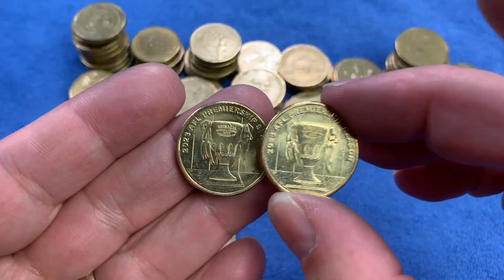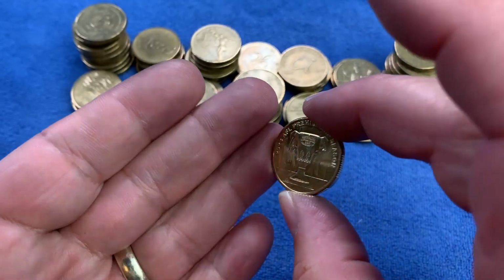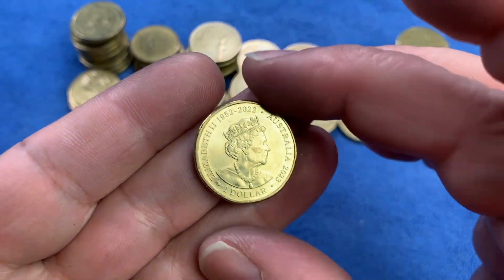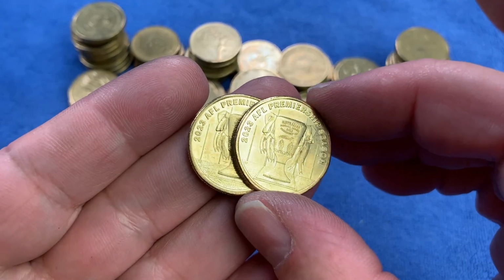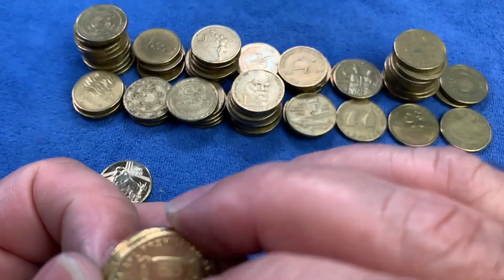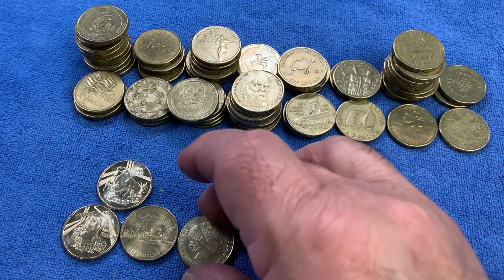We picked up two of the AFL Premiership Cups. It's a bit of a double-double. We've got the 2023 Memorial Effigy on both of those. And they all go into the wider collection at this point because they're a little bit low minted, not as low as the Great Aussie Coin Hunt, but low minted just the same. So they're going to go into my wider collection.